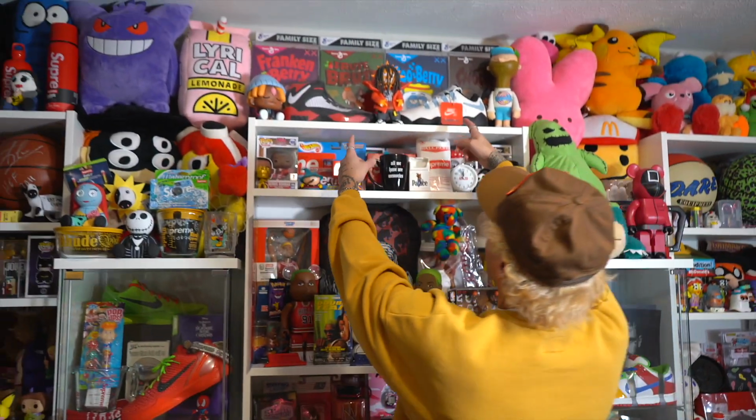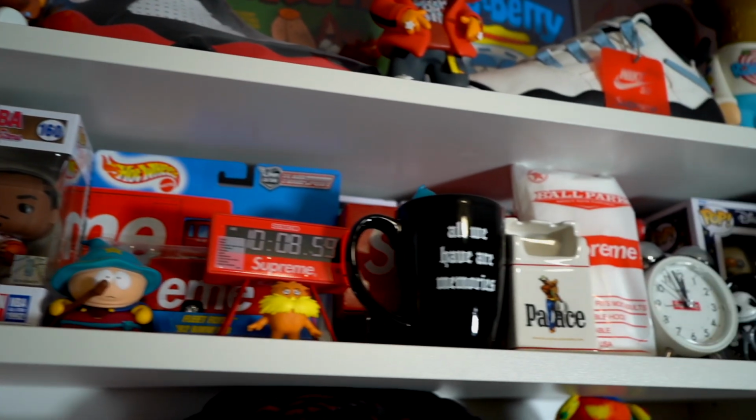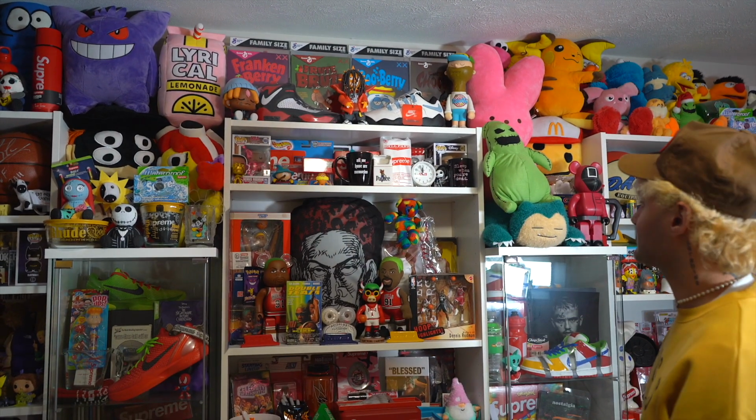Then I got some Darwins up here because shout out to Dennis Rodman. Had to get the Supreme one as well. More Rodman stuff. I guess the Hot Wheels is probably my favorite thing on there, and just more random accessories of all the brands. There's literally all brands you're gonna see in here.